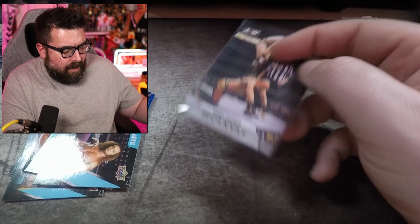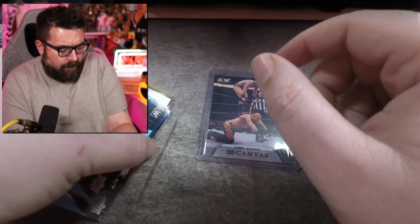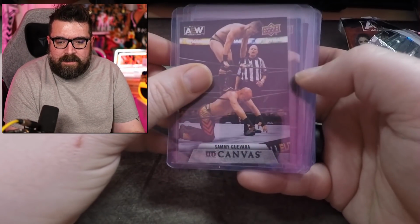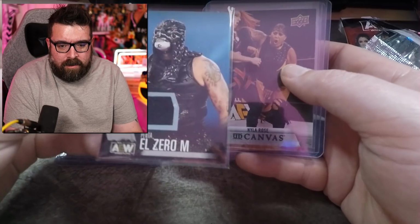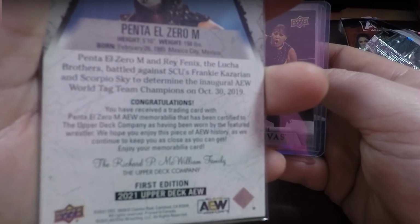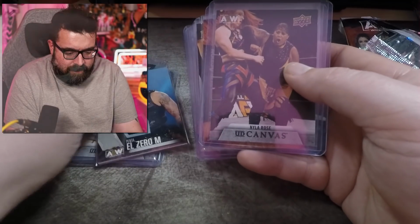the highlights. I mean, there might be something in these big piles that I've just kind of glossed over that when I do some research is a really rare card or something, but to the best of my untrained eye, these are the highlights of what we've just got. So, the Sammy Guevara canvas, the Kenny Omega canvas, Brody Lee canvas, the Penta match worn, I don't know what you'd call those, memorabilia, have a name for them on the back. Not really. Certified worn is the closest we can get.